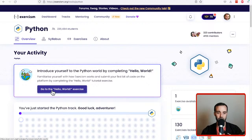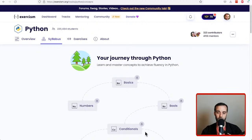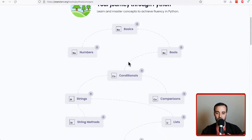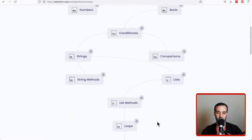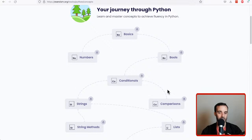And you can see we have lots to unlock. So we can go to this exercise. We can also go to a syllabus, which has those concepts that we talked about, and it kind of walks you through a tree of concepts. So you cannot advance until you do some of the earlier stuff. And it looks like it ends with classes, which is a pretty natural endpoint because that's what I would teach. I'm actually currently teaching my son Python, so let's see how well this resonates with the book that I'm teaching.